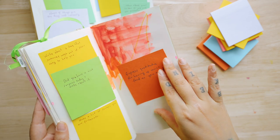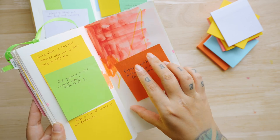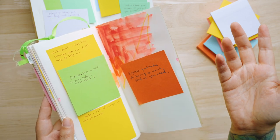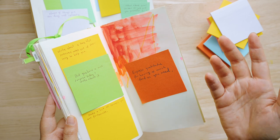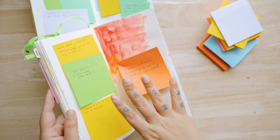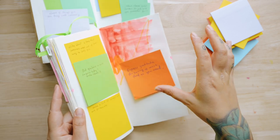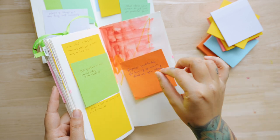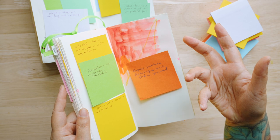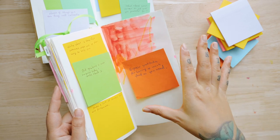So how I do it is, let's say this is about food, I would remove this, and let's say for that day I had 3 wonderful meals, and I have a picture of the meals. I would use this and put it in that spread, along with the pictures of the food, and I would write down what I had and who I had it with, and reflect on the memories of what happened on that day.